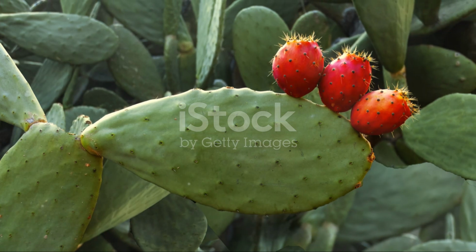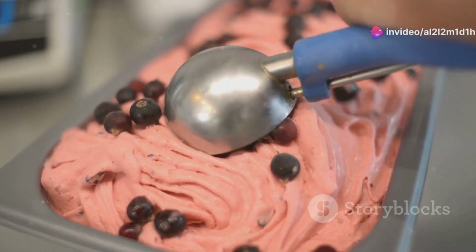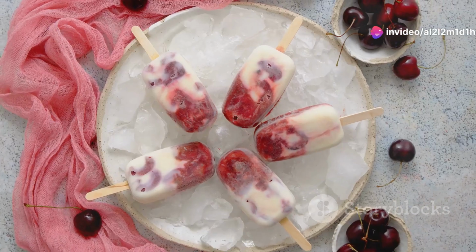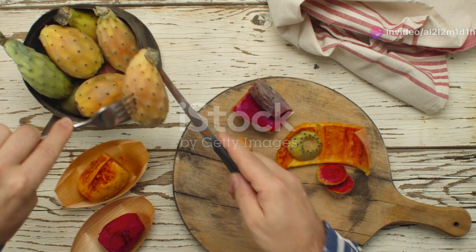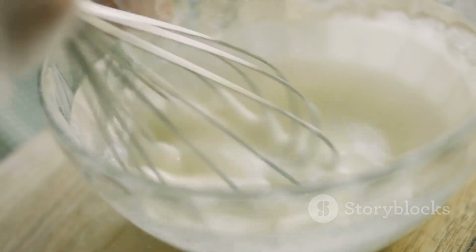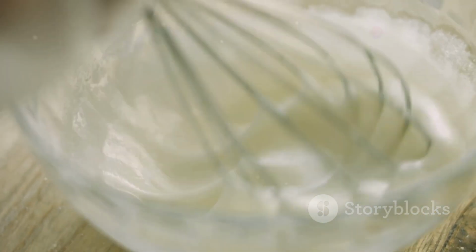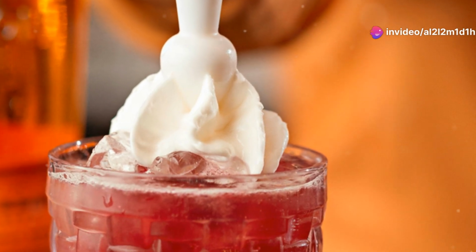Section 8, cool down with prickly pear ice cream. Feeling adventurous? Let's step it up a notch and make prickly pear ice cream. This one's a real crowd pleaser. Step 1, follow steps 1 to 5 from the prickly pear juice recipe above. Step 2, in a separate bowl, whisk together heavy cream, sugar, and a pinch of salt. Step 3, gradually whisk in the prickly pear juice until well combined.